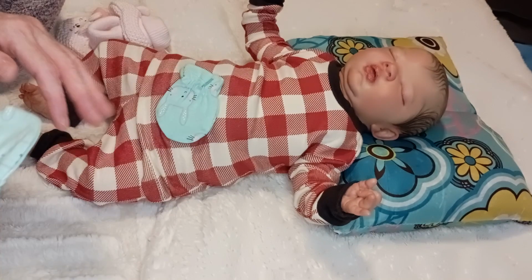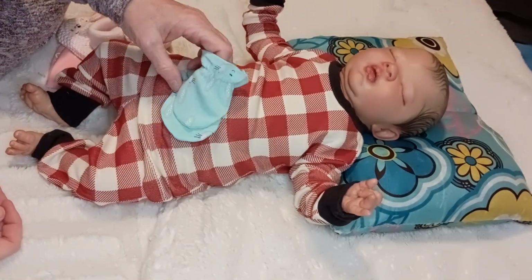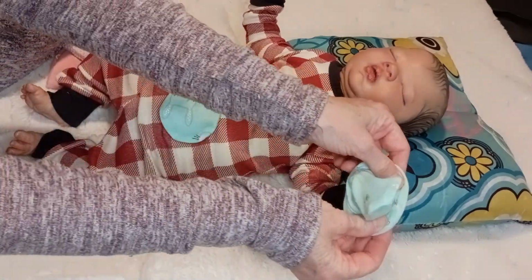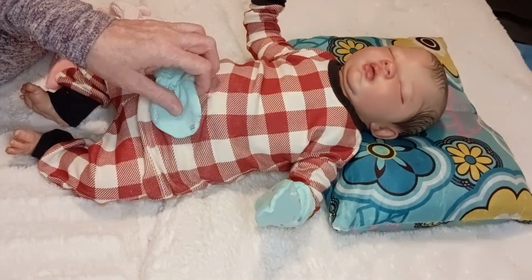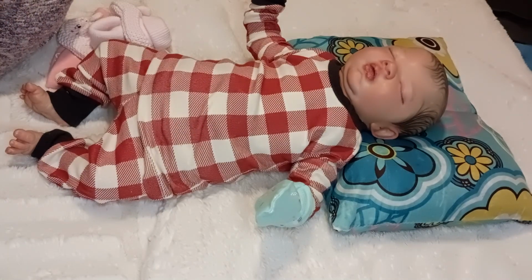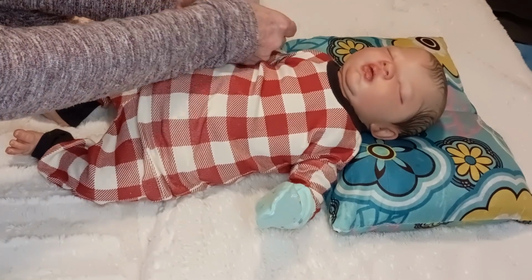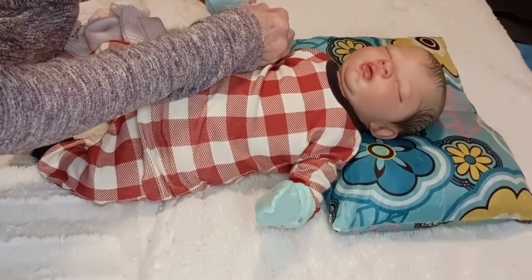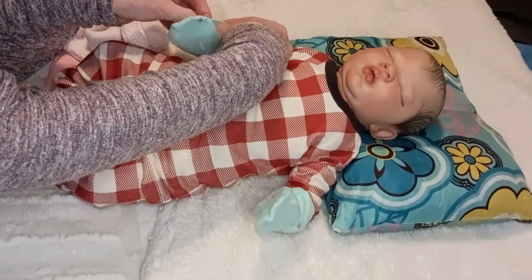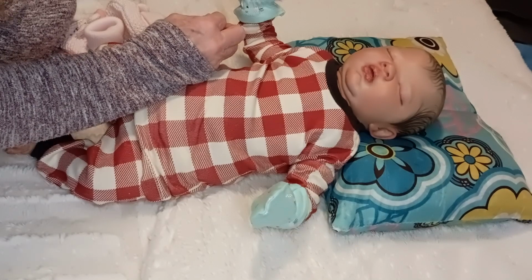Yeah, I got these mitts. They don't really match, but I only have so many mitts, and they don't always match your mitts when they're real babies. You just grab some mitts. So that's what I did. I have some bigger mitts and some smaller mitts, and this is one of the small mitts.